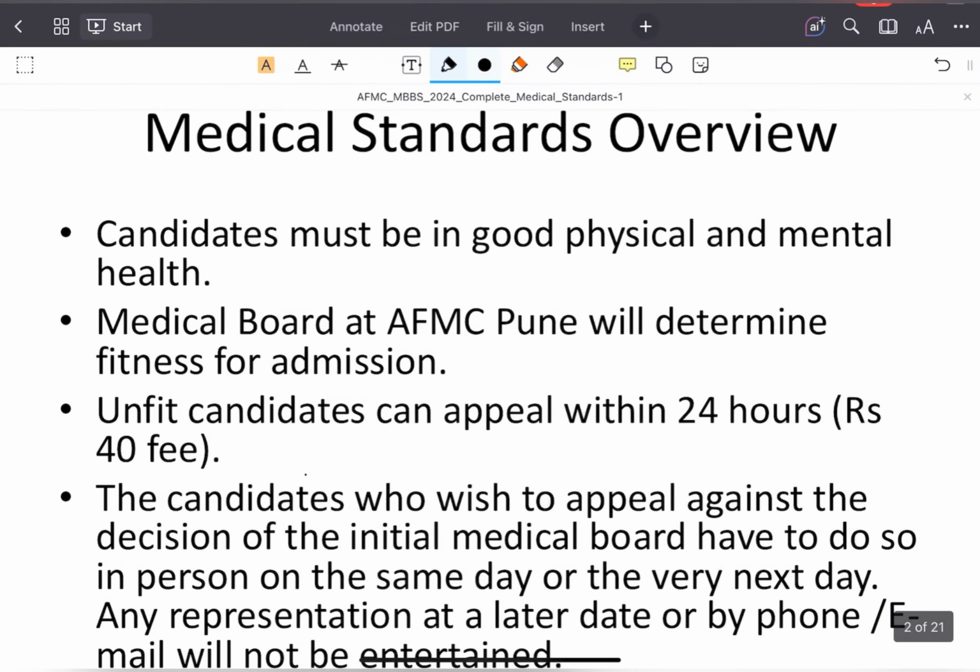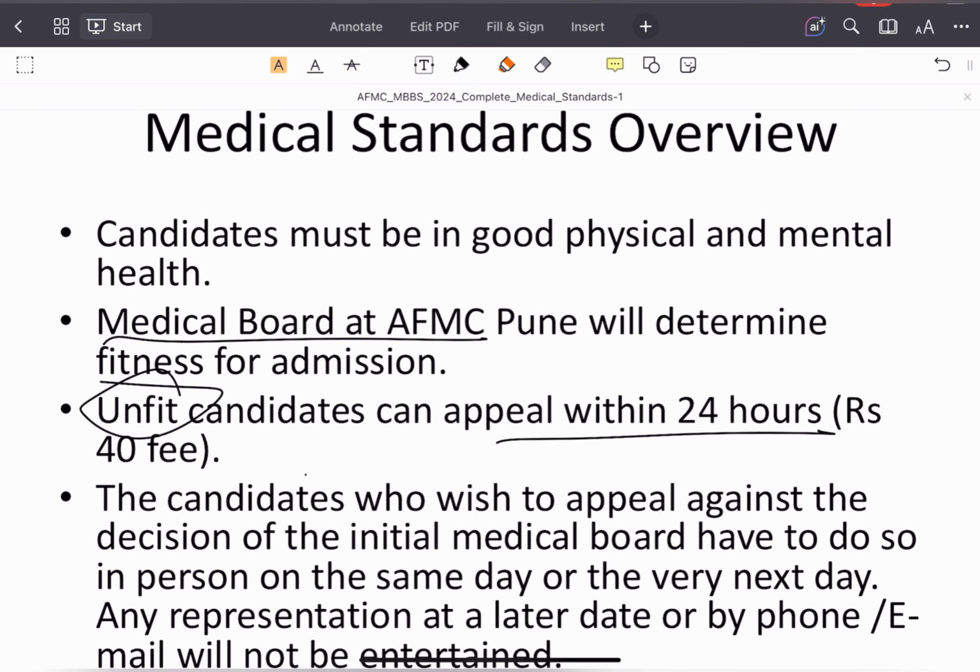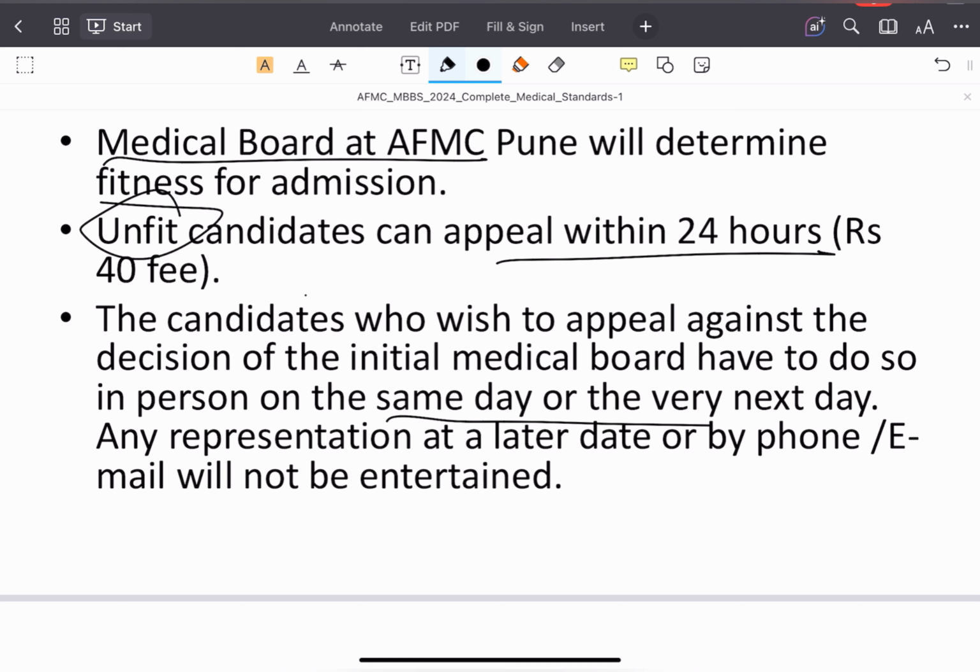The candidate must be physically and mentally healthy, and that will be evaluated by the medical board at AFMC Pune. So you'll have to physically report here and get the examinations done. After examination, you will be grouped into two categories. Either you'll be fit or unfit. If you're unfit, you can appeal within 24 hours. That means you'll have to appeal either on the same day or the very next day. You'll have to pay a nominal charge of 40 rupees and you can appeal. But keep in mind, any appeal via phone or email will not be entertained. They'll be invalid. You'll have to report in person.